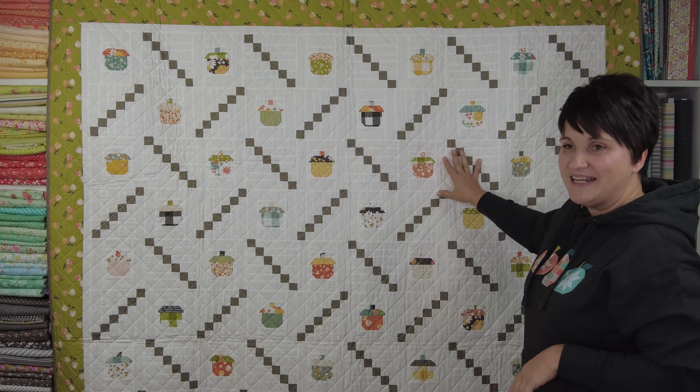I just finished my Moda Blockheads quilts with Cozy Up. I'll show you that one in a little bit. I know many of you have seen it, but these fabrics are so fun for this time of year. All right, moving on to the next quilt.